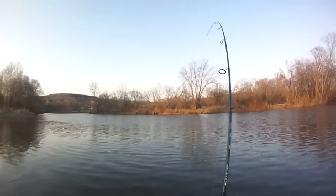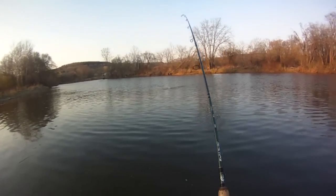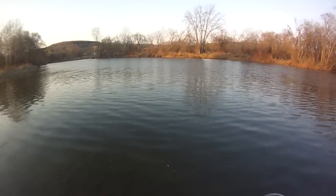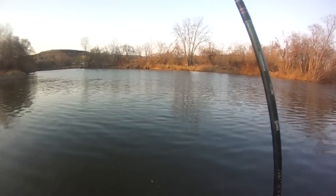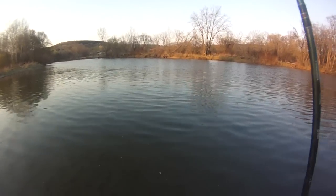There's a fish. Alright. That's what I was looking for. Ooh, nice smallie. Awesome. Not what I expected, but it's more of a pike walleye pool. Trying to hit the sunset bite here. Very cool.